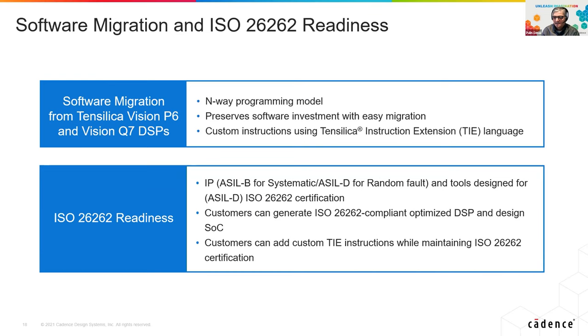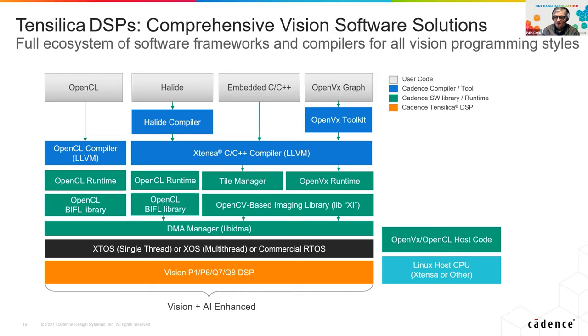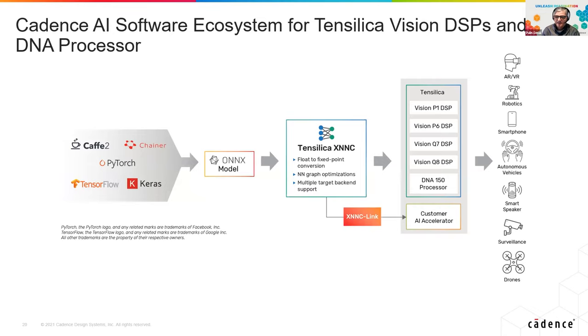Now, in terms of the software, we offer OpenCL, Halide, and OpenVX for computer vision, and our embedded C and OpenCV based XI library, and the DMA and our XOS type of operating system. So very rich software solution that we provide. And for the AI side, we have a neural network compiler that works with Caffe 2, TensorFlow, PyTorch, and that takes float to fixed and can give you the fixed, highly optimized 8 and 16 bit solution.